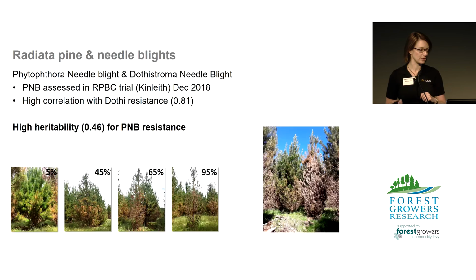In terms of, Lindsay alluded to the fact that physiological needle blight is also caused by Phytophthora disease, and on a recce out to one of the elite clones field trials in Kinleith last year, myself and Nari Williams noticed some characteristic lesions on some of the trees that were out there, and these looked to be like physiological or Phytophthora needle blight. This was then given a full visual assessment in December 2018 and showed to have quite high correlation with Dothistroma needle blight, which had been assessed in previous years. Probably not too unsurprising, that result, because the symptoms of those two, they're both blights, and their symptoms are fairly similar. But again, really high heritability for PNB resistance in this trial as well.